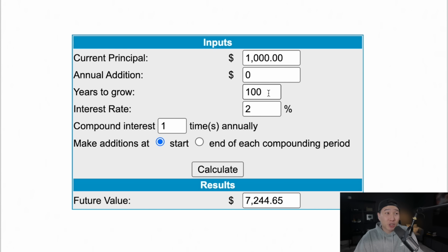And now we're going to change it to 100 trades at 2%. You're going to be at $7,244. So instead of your $1,000 turning into $3,000, because 100 times 2 is 200%, that's a 3x in the market. Now you have $7,244. You have 2 times more than what you would initially have.